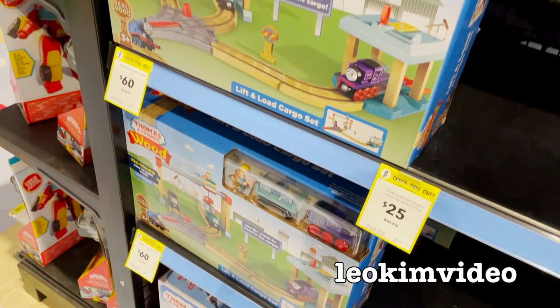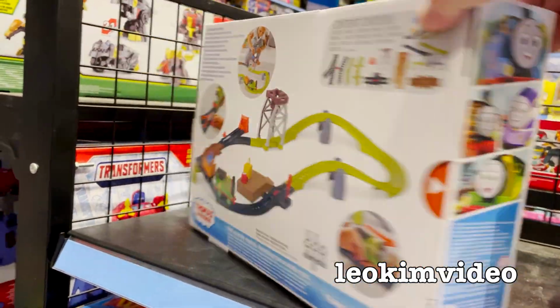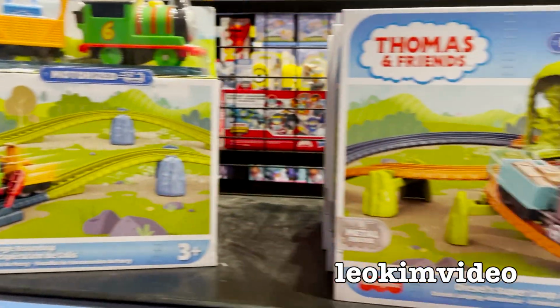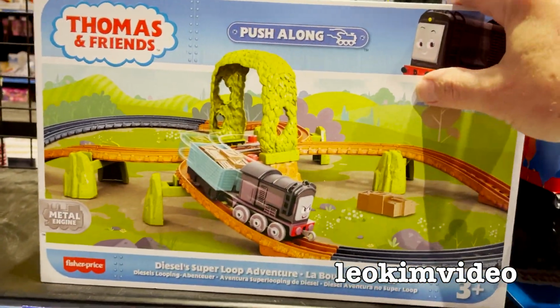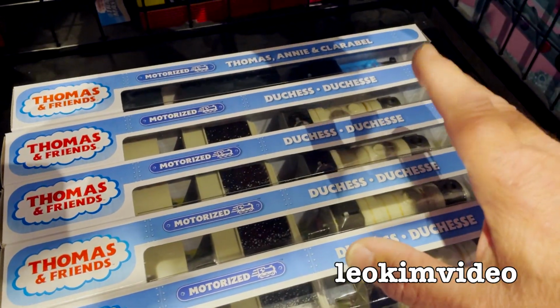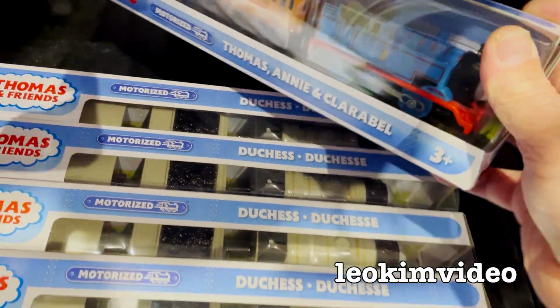Moving up from that complete and utter train wreck to something more current, up on the top shelf here. It's a Percy set of that style, Trackmaster 3 as I'll call it. And then there's push-along sets here, and there's a variety of them. If I go like that, you'll see what's there. I know there'll be some people who say, you missed the Thomas, Annie and Clarabel at the back of the Duchesses. Hey, I did see it.